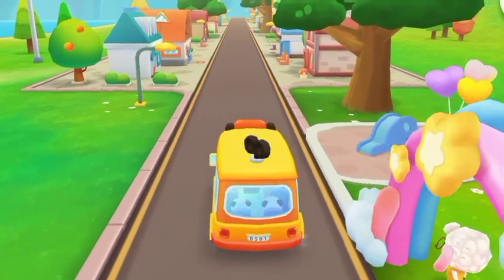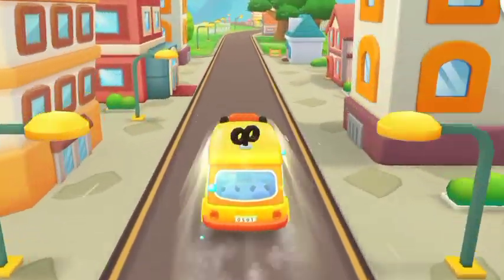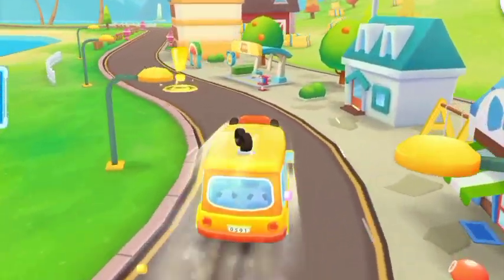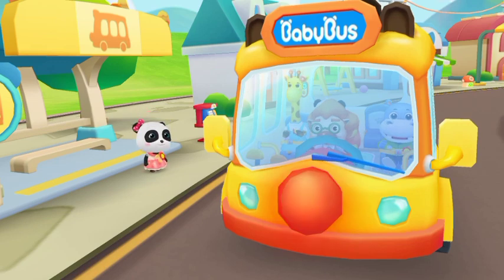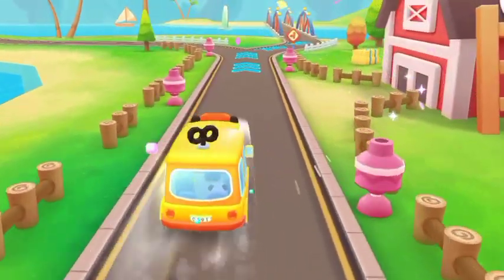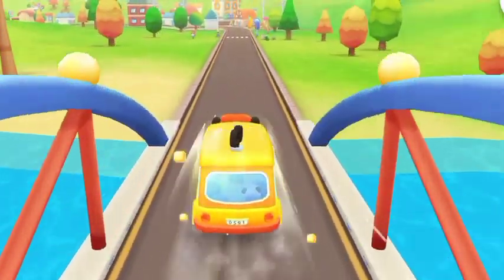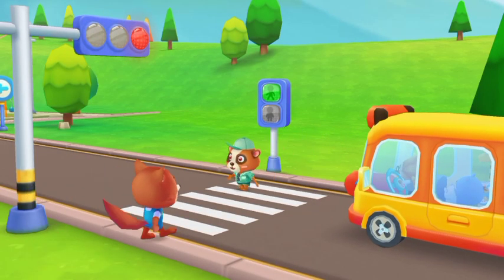Baby Bus. Let's go. We're taking all our friends back home safe and sound. Mew Mew has arrived. Bye, Baby Bus. Mew Mew, see you tomorrow. Baby Bus, let's go. We're going to take another friend back home. Stop at the red light and cross the road on the green light.